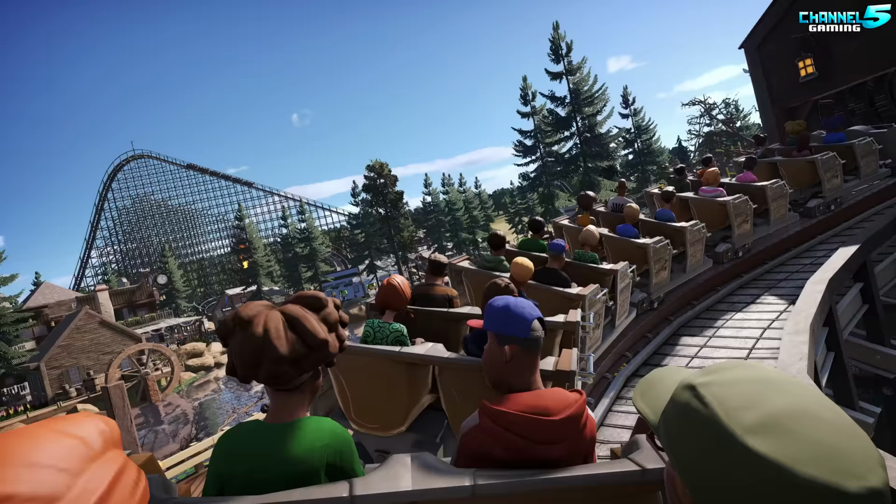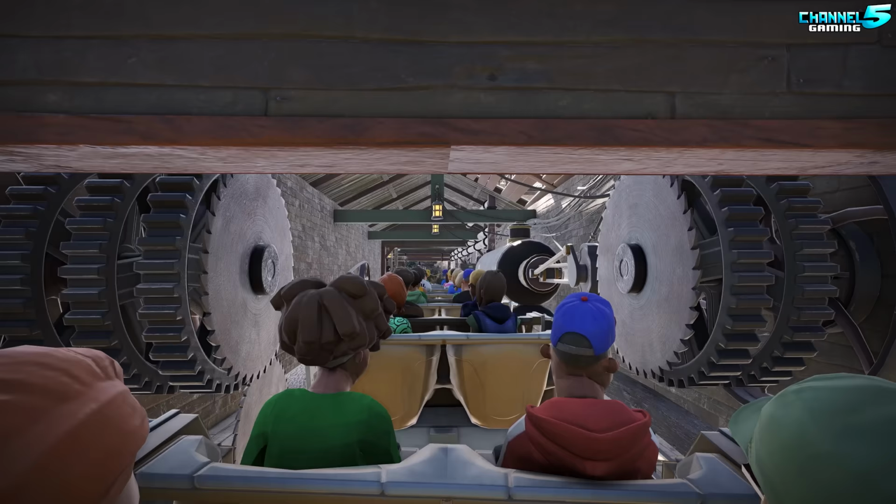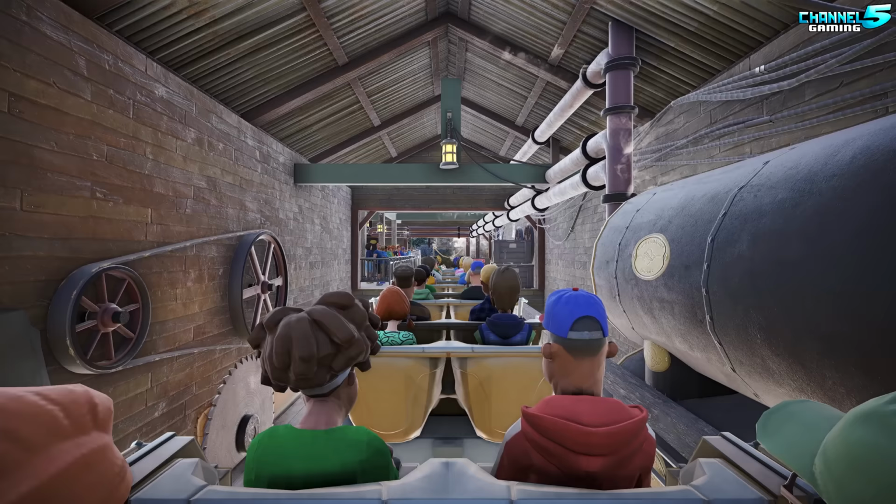This is how you freaking do it. Wow! Good googly. Freaking moogly. The first half of that coaster, I thought, wow, this is impressive. It's spiraling through the mountains.